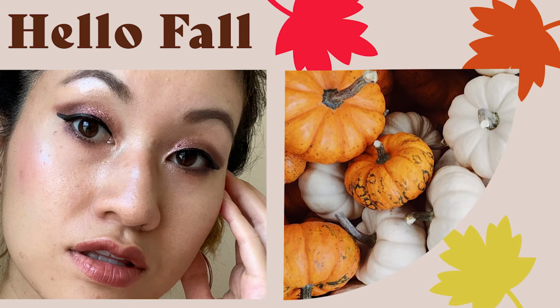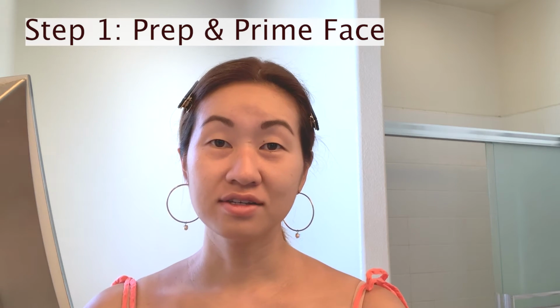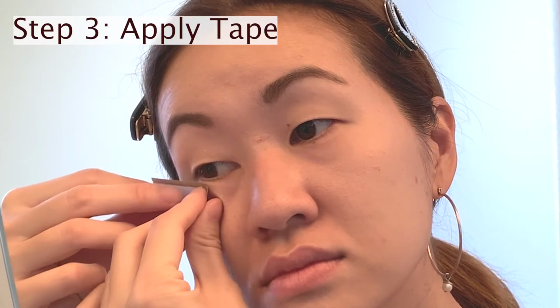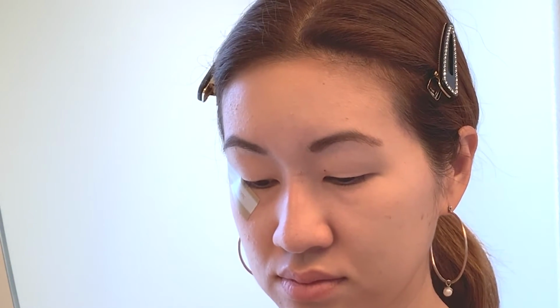So the first thing you want to do is go ahead and prep and prime my face, which I have already done. I also went ahead and did my brows. The next step is I'm going to prime my eyes. I'm going to use my Urban Decay Primer Potion. And after that, I am going to go ahead and take some tape and apply it at an angle to both sides.